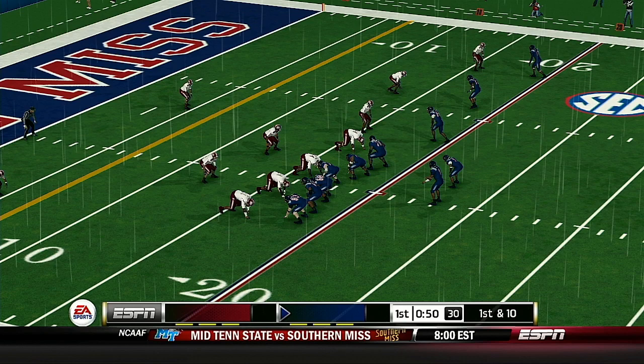And we're back for more action here in quarter number two. Go to the ground game. Touchdown! Ole Miss!